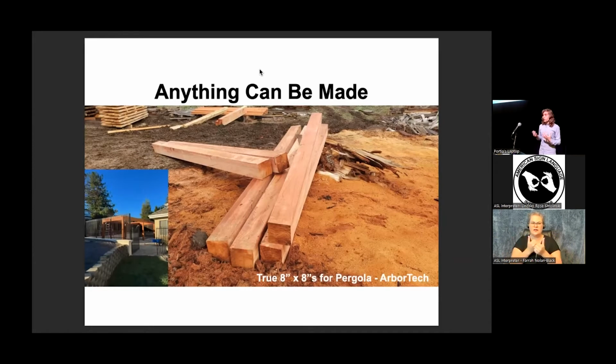This is another really cool example. Another firm we work with is called ArborTech. They're a tree removal firm as well as a landscape firm. So we took their trees that were removed from a job in Fremont. It came to our log recycling yard. We milled up the 8x8s as well as the dimensional lumber, and you can see the pergola for a job they built in Castro Valley and that small inset down the corner.